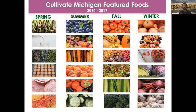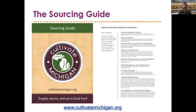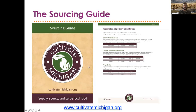So we decided to pull that information out of these individual featured food guides and include it in a cumulative or combined Cultivate Michigan sourcing guide. So the sourcing guide, which looks like this, has all of that sourcing information from all of those 24 different products that were developed over the course of 6 years, included in one place. It includes a directory of regional food hubs and specialty distributors where you can find specific local products. It also includes a directory of larger broadline distributors where you can find these products. And each product is listed out with all of the sourcing information available for each specific product. So if you're looking for things from a specific distributor, you can do it that way. Or if you're looking for what are all my options for this specific product, you can also do it that way.